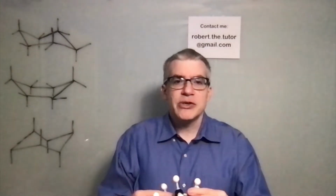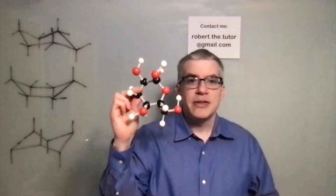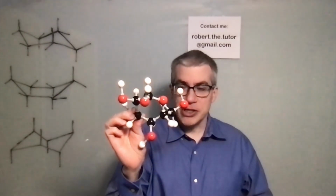And the reason turns out to be that this is a simplified version of this. This is glucose, the chemical that keeps your brain alive. This is one of the most important molecules in organic chemistry. And it essentially starts with a cyclohexane ring and makes a few modifications, mostly adding oxygens all over the place.